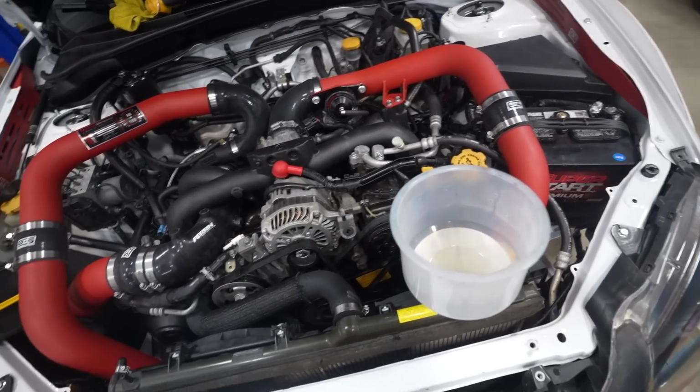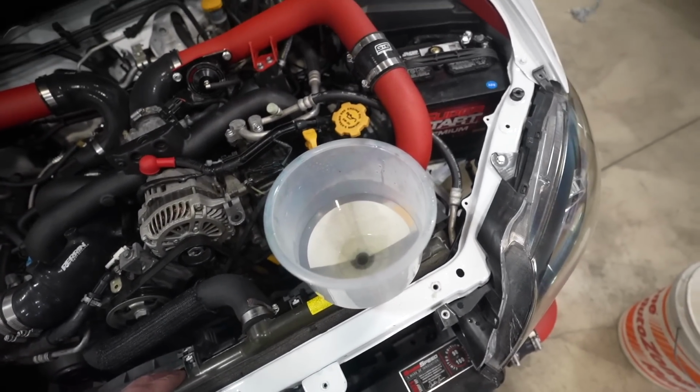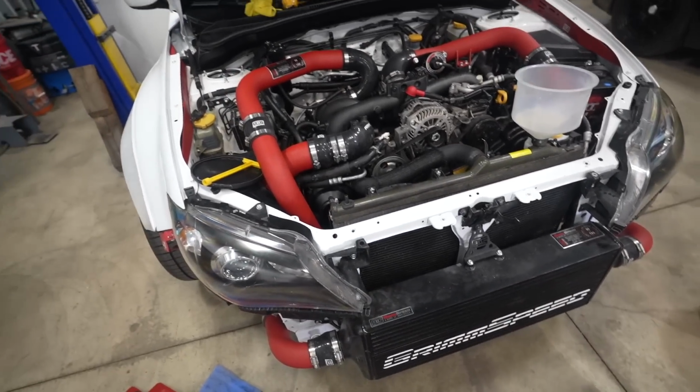I'm gonna let it cool down all the way and check all the fluids. We gotta get some goodies on over there just so our rod ain't flopping around, and then we can go on first drive. I'm gonna put about 50 miles on it and come back to the shop, probably not today, maybe tomorrow. I need to go edit this video.